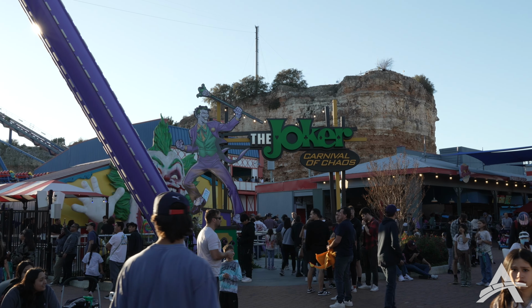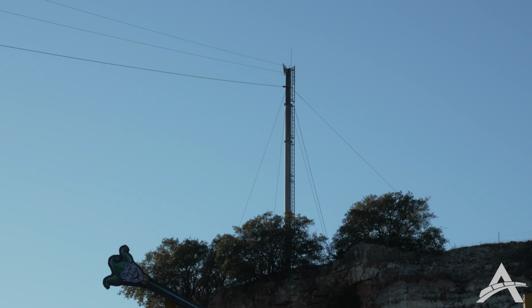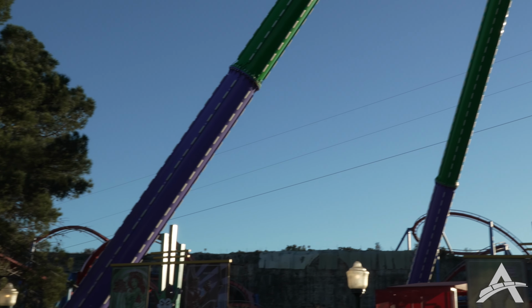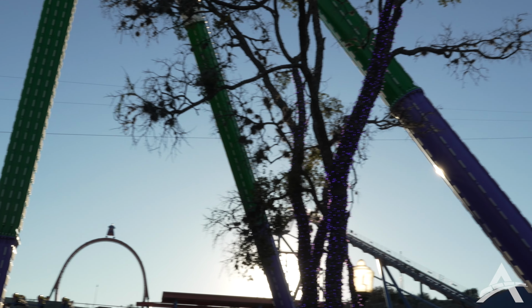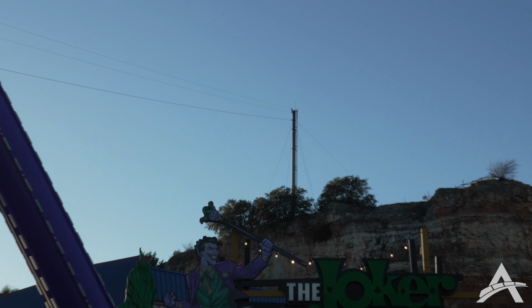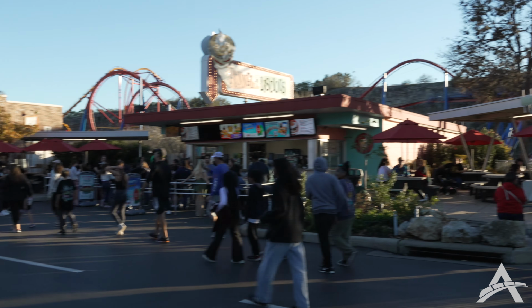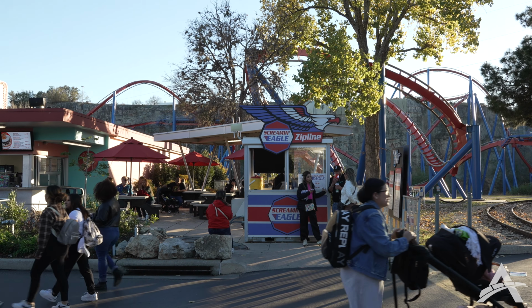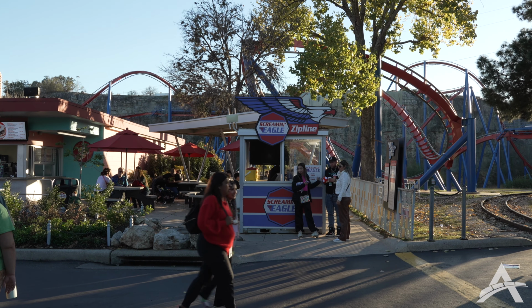If you look beyond the entrance to the Joker Carnival of Chaos, you will notice this big tower up here with the cables on it, which is part of the Screaming Eagle zip line. We are actually here on the very last day of this ride's operation. You can see it goes all the way down into the Rockville section, but this is one of two rides that will be removed after today. So it will be part of history here very soon. Of course, the entrance to Screaming Eagle Zipline is right here as you enter into Rockville. It is an upcharge attraction, and I think the park is really trying hard to have less and less upcharge attractions and more attractions that are just part of your standard admission.